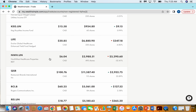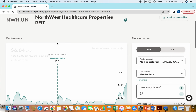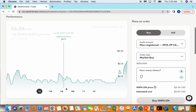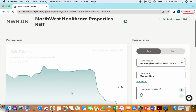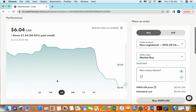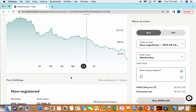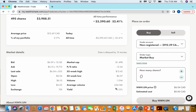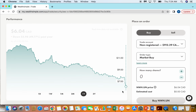Northwest Healthcare. This has been my worst performing stock in my portfolio, maybe that I've ever bought across all my portfolios. So lots going on here, down 20% in the last month as a joint venture deal with one of their business units in the UK fell apart. I think the other partner walked away, so that raised a lot of questions. But just down 50% in the last year. It's paying a huge dividend. I don't know if this is going to get cut. I'd imagine it is at some point. 13% just isn't sustainable, and they obviously have other issues going on with the company.